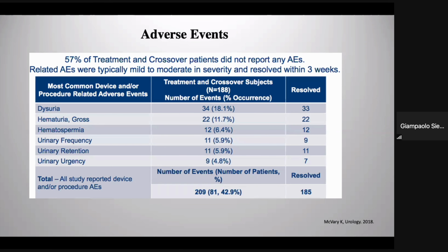These are the adverse events. In 57% of the cases, there were no adverse events, but they are typically mild to moderate and self-limiting within 3 weeks. The most common adverse events are listed here. They are dysuria, gross hematuria, hematospermia, frequency, retention, and urgency, all grade 1 according to the Clavien-Dindo classification.